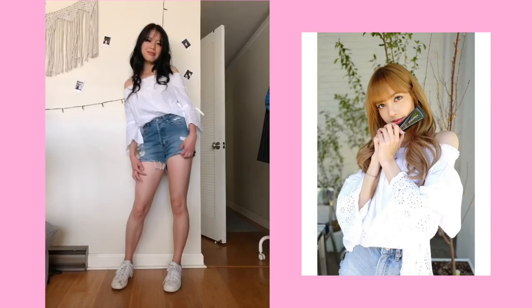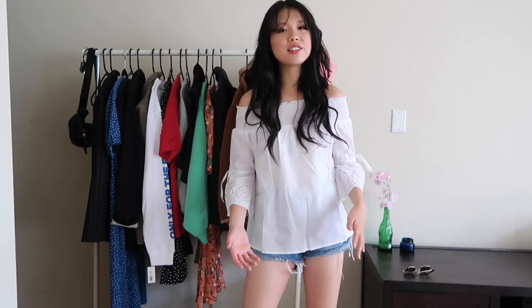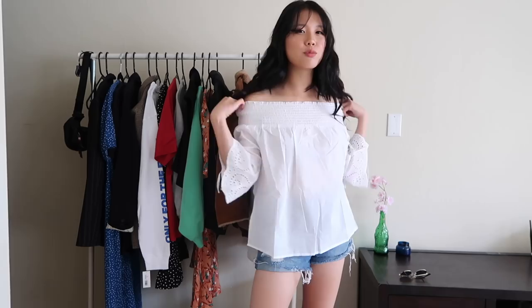But the first outfit is the one that I am wearing right now. I found this photo of Lisa and I think it was from like a moonshot promotional shoot that she did. I couldn't find the whole outfit, so I kind of just guessed as to what she was wearing. So for the top, she was wearing a white off-the-shoulder top. It had some embroidery on the ends and on the kind of top shoulder area where it stretches. It had some like ruffly looks to it.